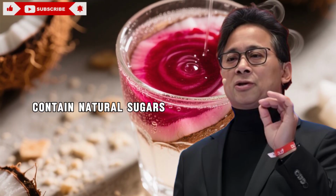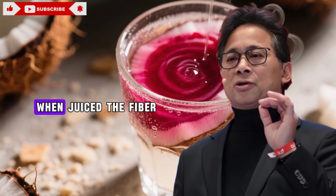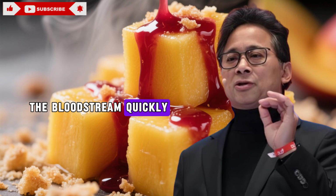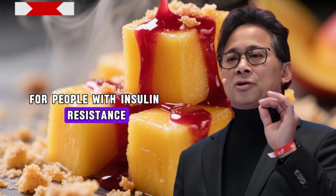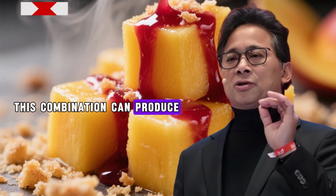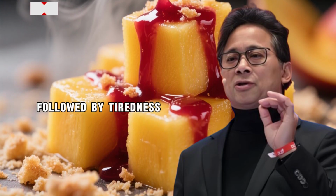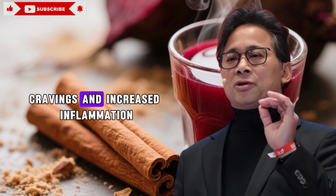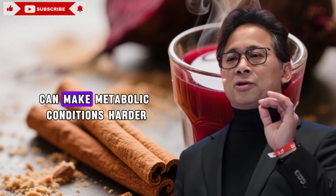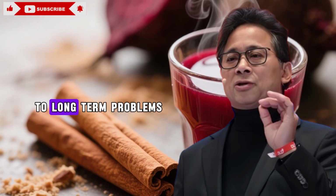There is also the issue of blood sugar load. Both beets and carrots contain natural sugars that are bound inside the fiber of the whole vegetable. When juiced, the fiber is removed and the sugars enter the bloodstream quickly. For people with insulin resistance, prediabetes, fatty liver, or slow metabolism, this combination can produce noticeable glucose spikes. These spikes are often followed by tiredness, cravings, and increased inflammation. Over time, repeated blood sugar swings can make metabolic conditions harder to control and contribute to long-term problems.